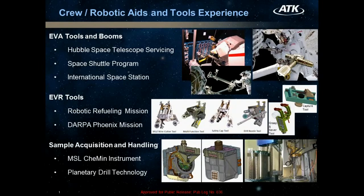And then we supported the Space Shuttle program as well as the International Space Station for both tools and deployable booms. And more recently, we have supported EVA tools, both for the Robotic Refueling Mission as well as for the DARPA Phoenix mission. You see some examples here for those tools that are either flying, in the case of the Robotic Refueling Mission, or being developed for the Phoenix mission.